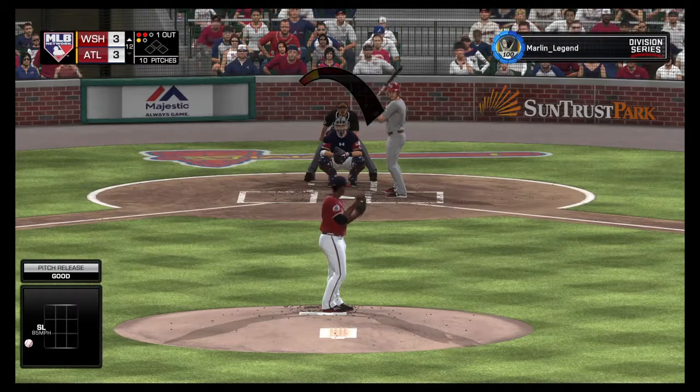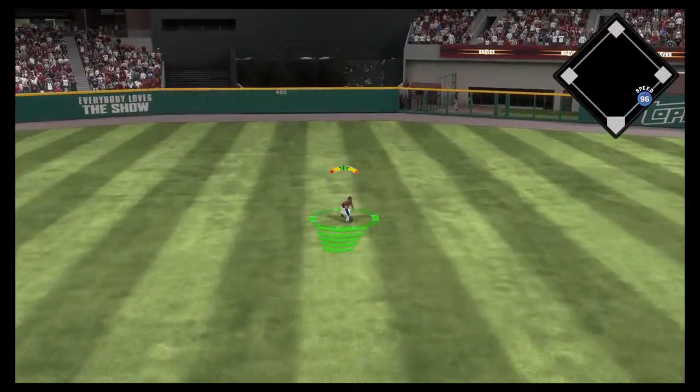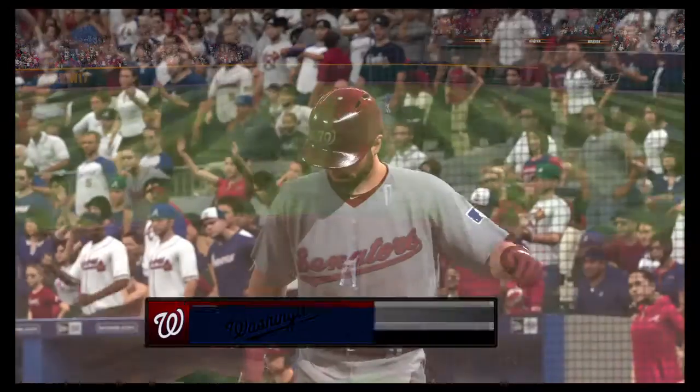2-1. Well, that's a good pitch, but you have to get a little bit closer to the plate than that. That's that big sweeping slider. If it was a little closer, you might get a swing. And that finds its way into center for a one-out base hit.